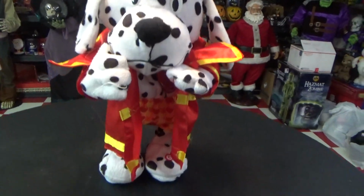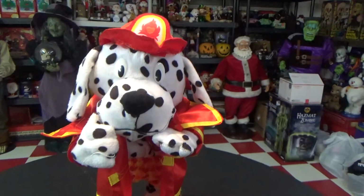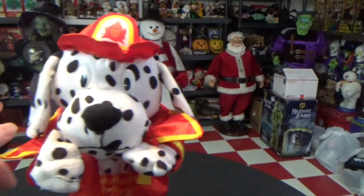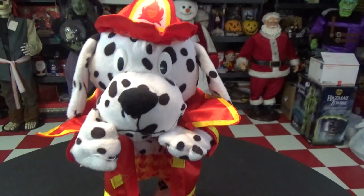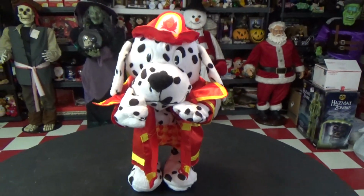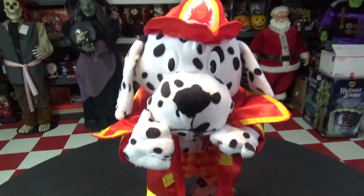And the really cool thing is that there are three little LEDs in the heart right here that just flash nonstop or periodically. It's really, really neat. And the detail on this is really cool. I love the look of the eyes and everything. I bought it in 2011. I was about 11 years old at the time, so I really, really enjoyed it.